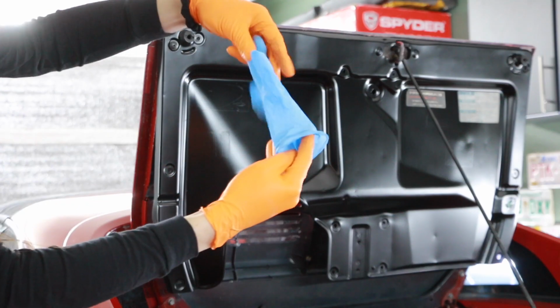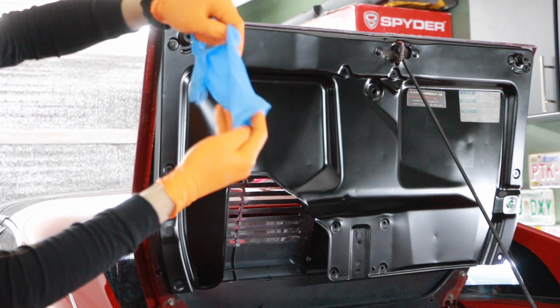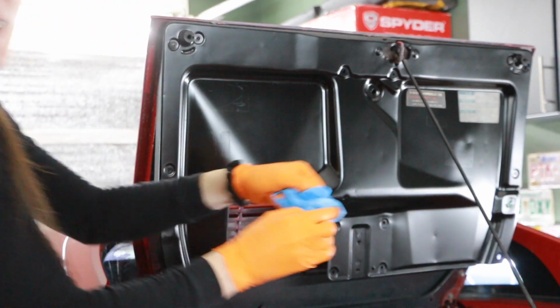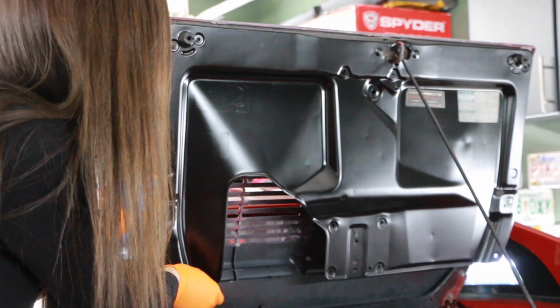Oh my God, they're all inside the fingers. Why did I use a glove instead of a Ziploc bag? What is wrong with me? Oh cool, it still has a little rubber thing. That bolt's gotta come off.